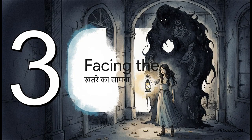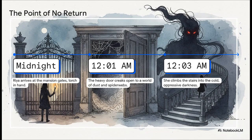So, the choice has been made. And now we get into what's called the rising action. This is where the tension just starts to build and build, one agonizing step at a time. Riya is officially past the point of no return, and the real suspense is about to begin. Now, notice how the author actually slows down time here. It makes everything feel so much more intense. At midnight, she's at the gate. 1 minute later, at 12:01, the door creaks open. By 12:03, she's already climbing those stairs into the dark. Every single second is a deliberate step further away from safety.